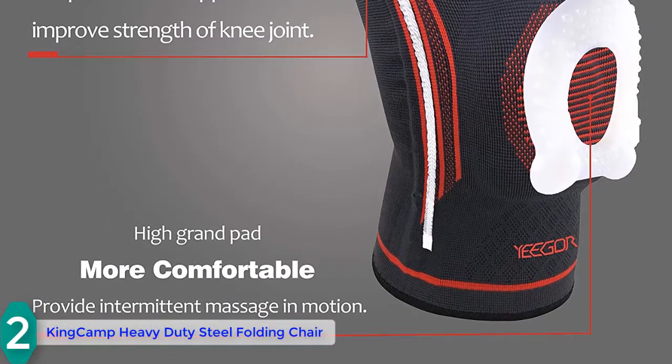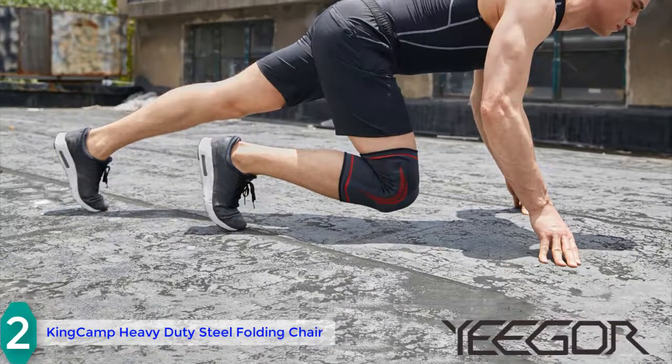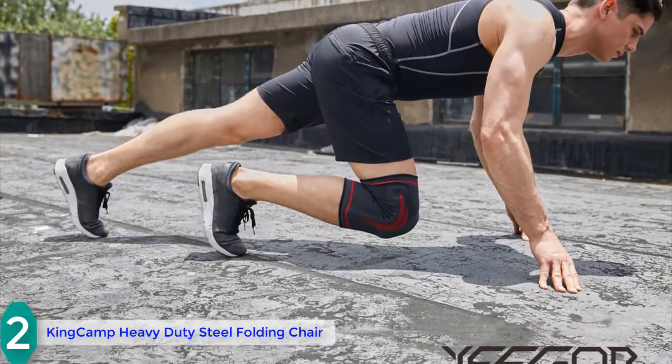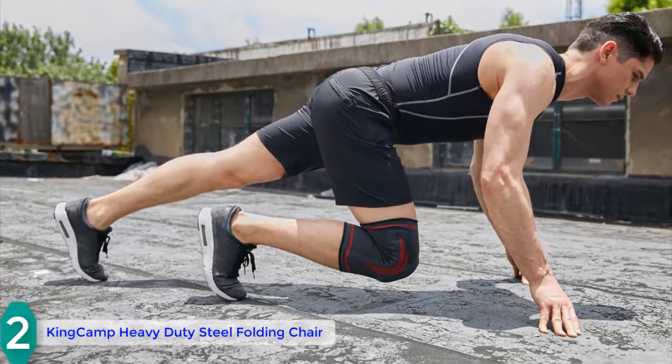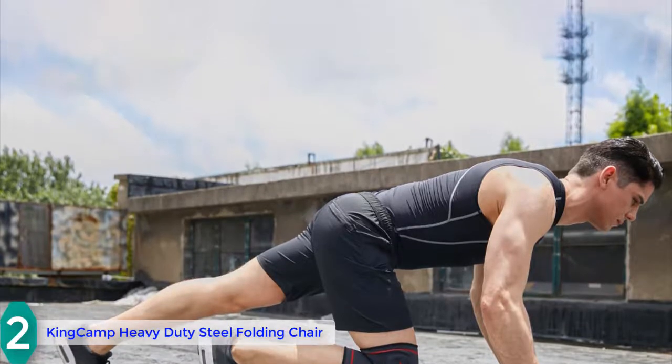Furthermore, this knee brace is flexible enough to cope with all sorts of physical activity. The unisex design of this knee brace fits people of different ages. The knee brace effectively reduces swelling, soreness, and inflammation of the muscles.